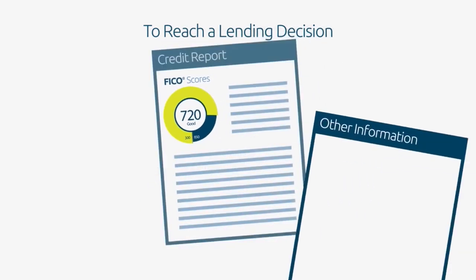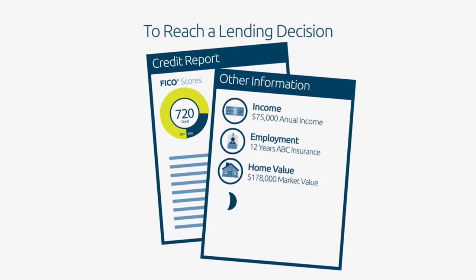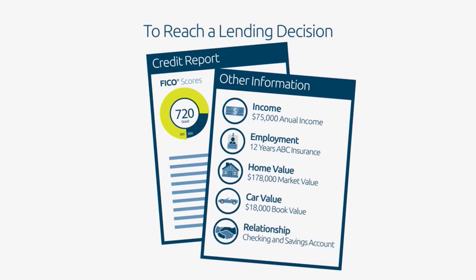Now, as important as they are, your FICO scores aren't always the only information lenders use. Along with FICO scores, they may also consider your income, employment history, the value of your collateral, such as your home or car, or any existing relationships the lender has with you.